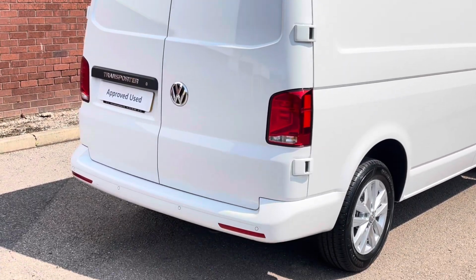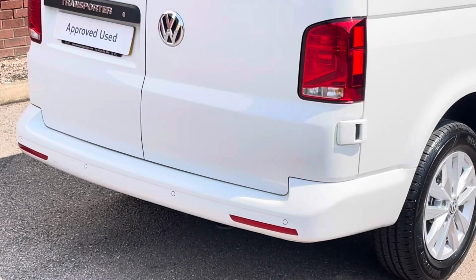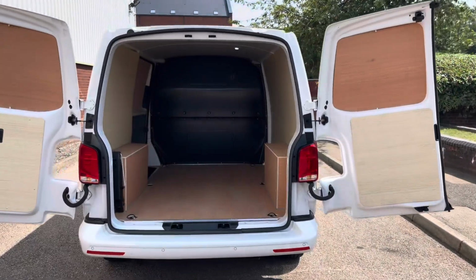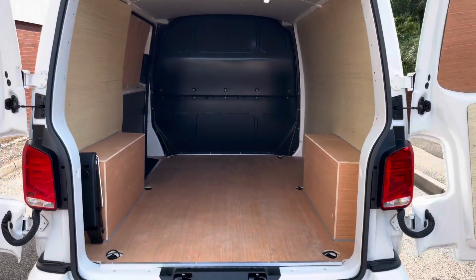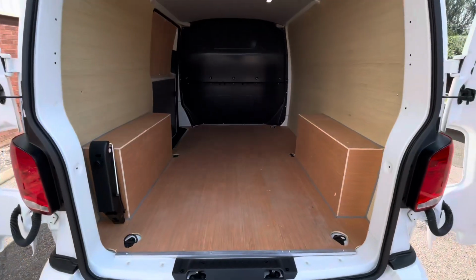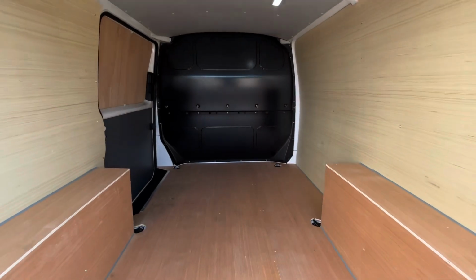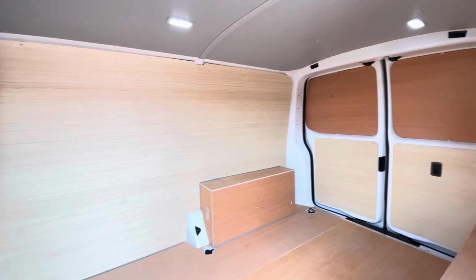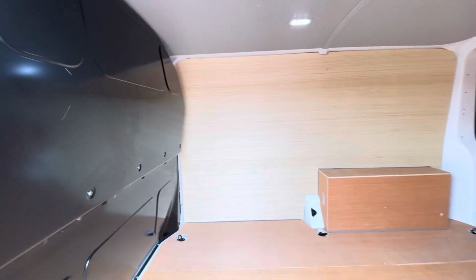Towards the rear of the vehicle, we'll find the rear-loading barn doors, as well as a set of rear parking sensors. Taking a look behind the doors and into the load area of the van, it comes with a fully ply-lined load area. There are also multiple lashing points dotted throughout the load area floor, and access into the load area can also be found on the passenger side of the vehicle.